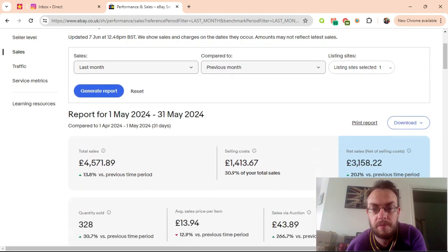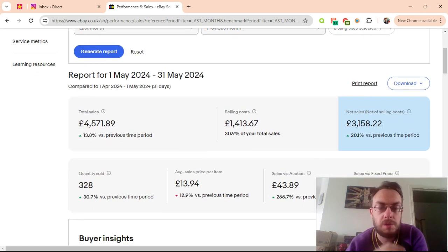And it will give me the headline figures here at the top. So I can see during May, I actually saw an increase in sales turnover, which is great. I wasn't expecting that. I was expecting to see a decrease because I listed less. Sales actually went up 13.8% versus the previous month. So just over £4,500 of sales, which is really good. I'm trying to push towards hitting the 5k mark as my next target. So it's good to see that I'm on the way to achieving that.